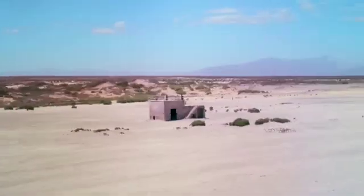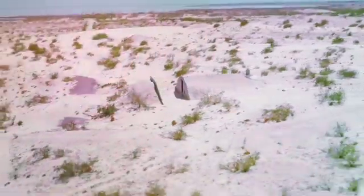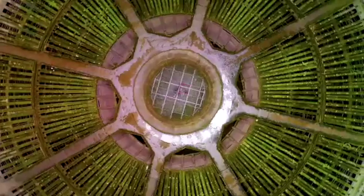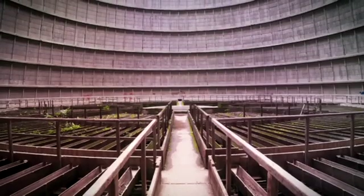We actually have a window into the interior of our planet. A mysterious military base lost in the American desert. Looks like it was hit by an atomic bomb. And a towering maze of concrete beams. So creating these large, flowing, beautiful shapes is actually quite challenging.